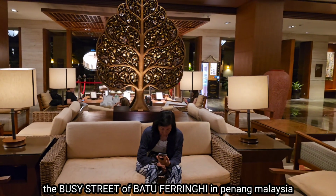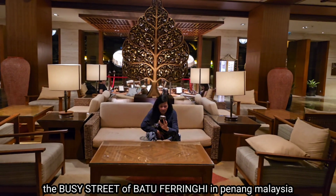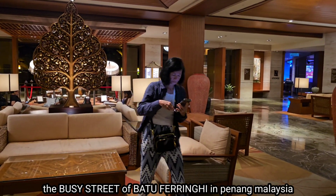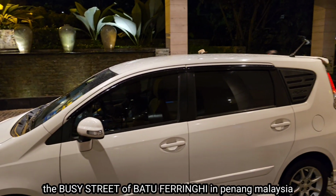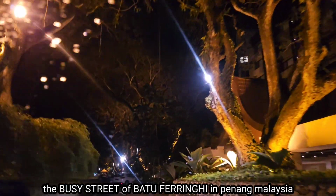Okay, so let's go, Berna. Let's go around the town of Penang. Okay, waiting for the Grab. Small car, pero okay naman siya. Okay, let's have a tour, night tour.